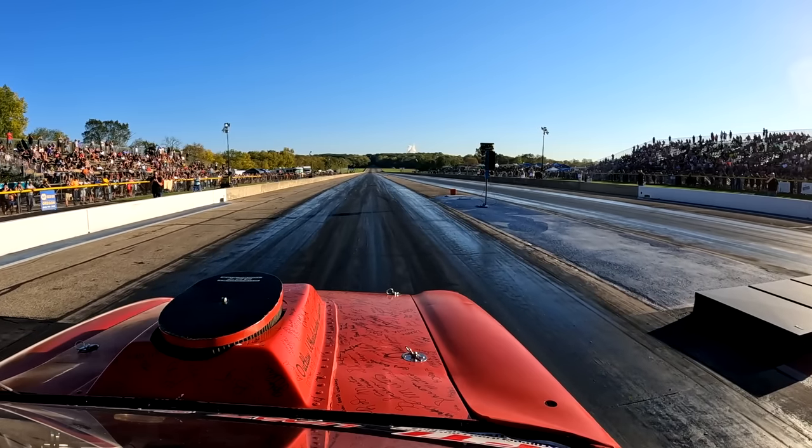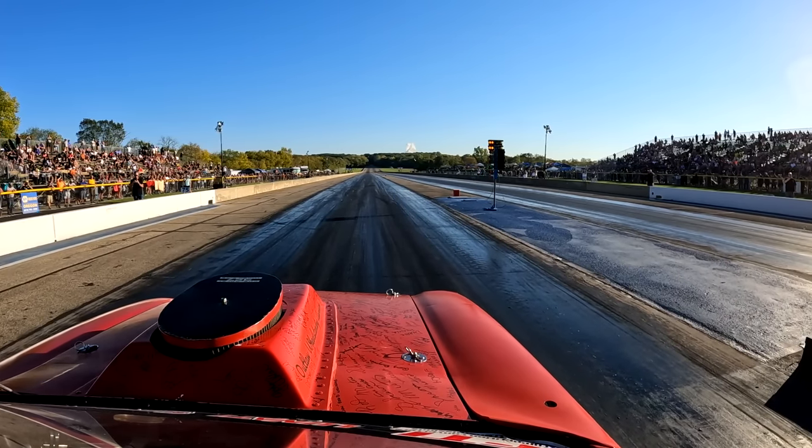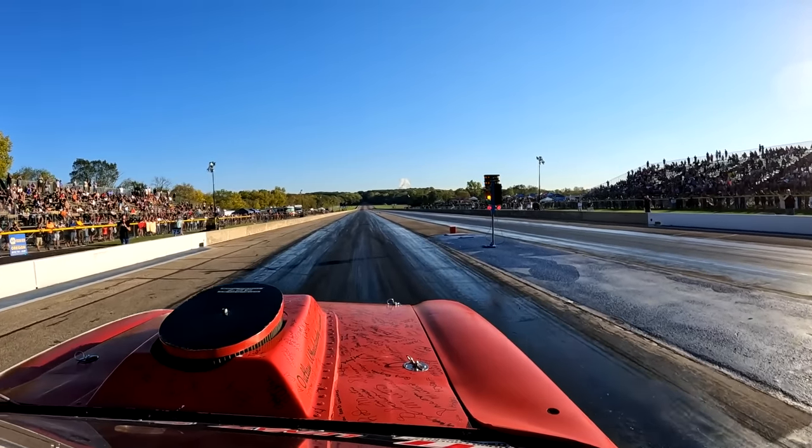Now, I wanted to get the perfect shot of this wheelie for you guys, so I rode on the roof of the car with my camera on this one. It was a rough ride for sure.